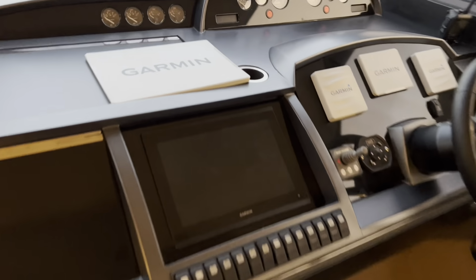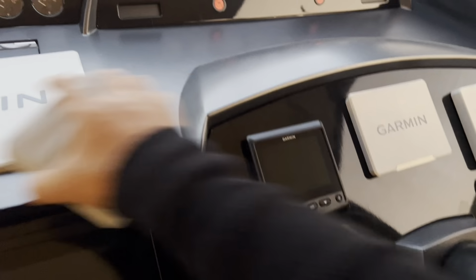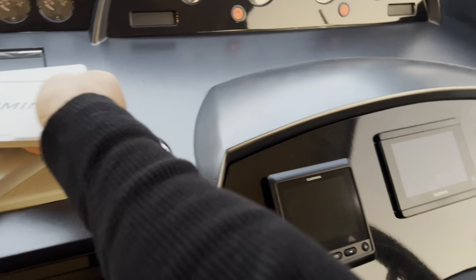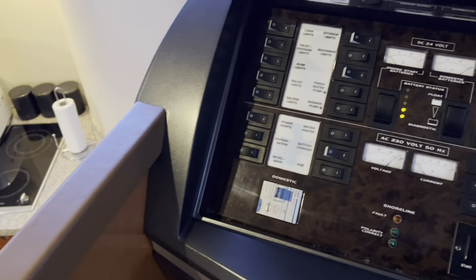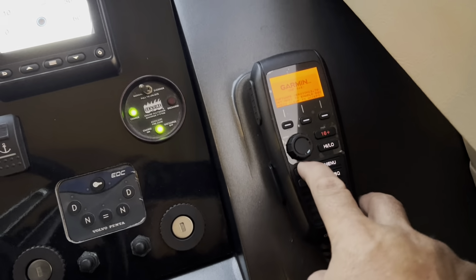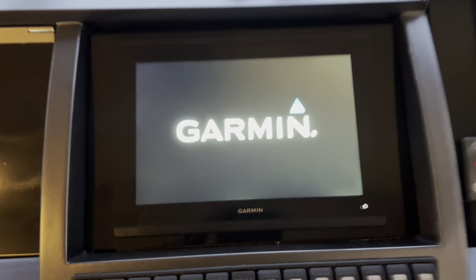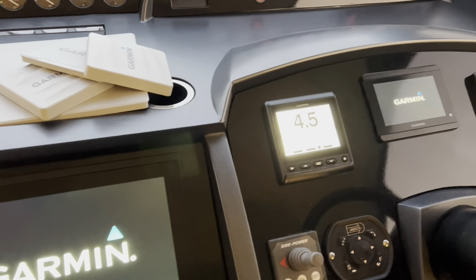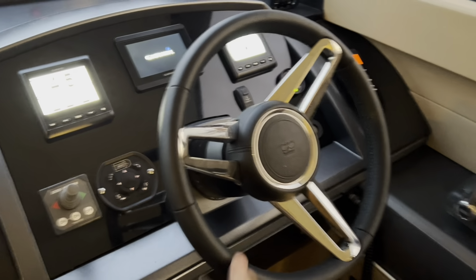When I first got her, there was all the original nav equipment on it. So with the help of the guys at Night Marine, I had all brand new nav, Garmin, autopilot, GPS, auto guidance. Let's switch it on, show you. There you go. Yeah, so she's got full auto guidance, GPS, route finder, the lot, everything. Put all the new steering wheels on.